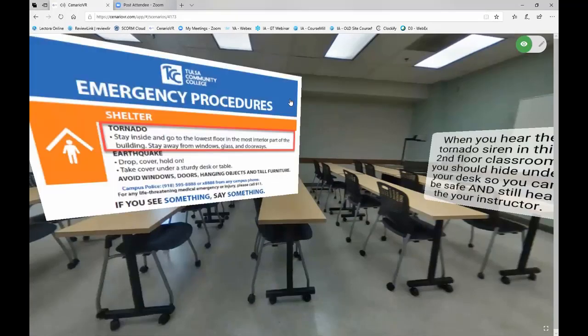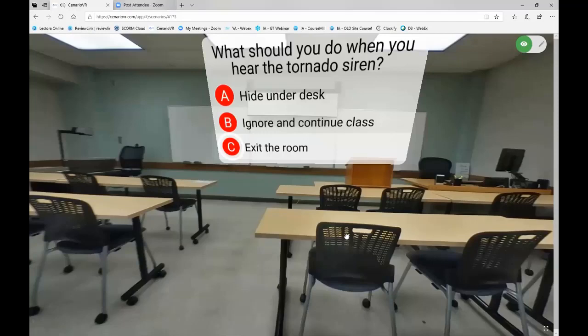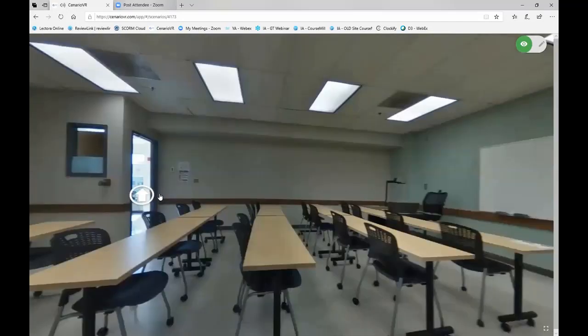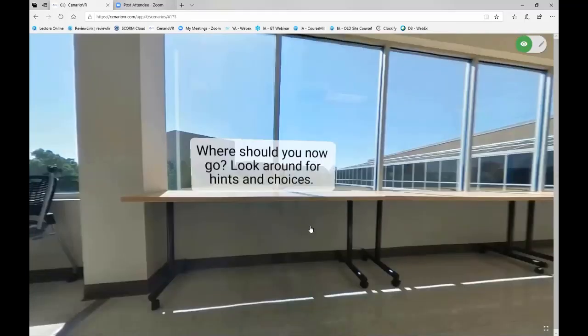And then they can come back and it asks them the questions. Do you hide under your desk? No. Ignore, continue class? No. Or we can exit the room. And again, just to reiterate that, yes, that is correct. And going throughout this whole thing, the audio is playing because it would be continuing to play during a tornado evacuation. So where do you go?